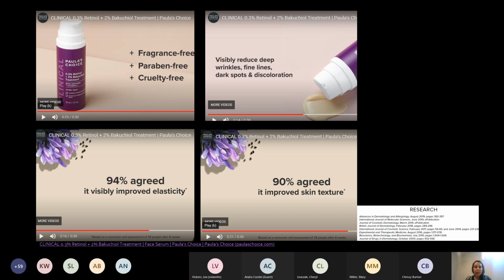94% agreed it's visibly improved elasticity, and 90% agreed in improved skin texture. So this was a consumer in-use study with 78 subjects after 8 weeks. So when we look at these claims, they're very compelling to the buying consumer or the purchasing consumer.